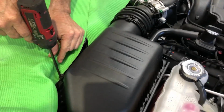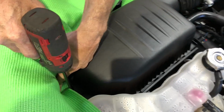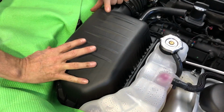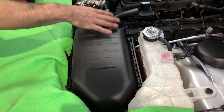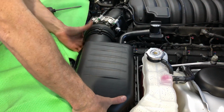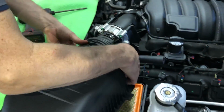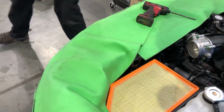So right now Steve's removing the stock box, the lid to it. And it'll kind of fold up and out. It's just easier if you do it all in one step, because otherwise you're trying to pull stuff. As you saw, you already loosened the hose clamps there, throttle body to the airbox. It's out. It's that simple. That's the top half.